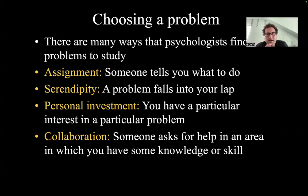Personal investment. There are a lot of people that have a sibling who might have autism or a parent that might have high blood pressure or diabetes, and that might get them interested in doing research on that topic. So they might have a personal investment in it.